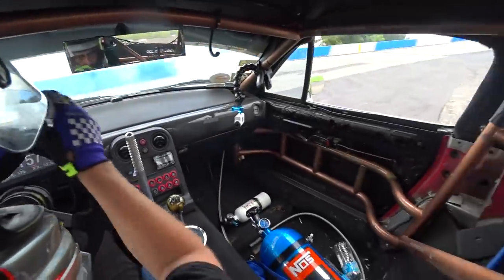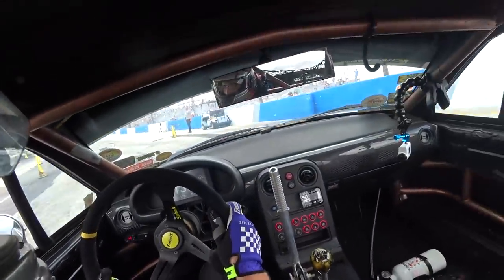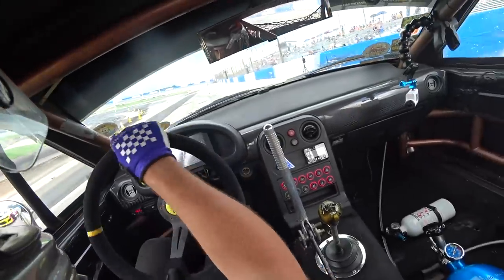So we got put on ice yet again since we're at the start of the bracket. It happened to start raining while they were waiting to send our battle. We were the next battle when it started raining, so they had us wait the rain out on grid. It stopped. It seemed dry enough.